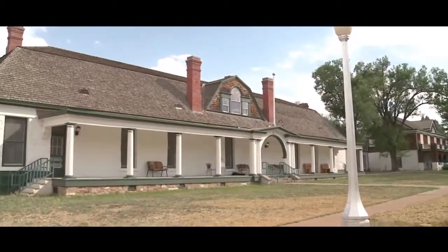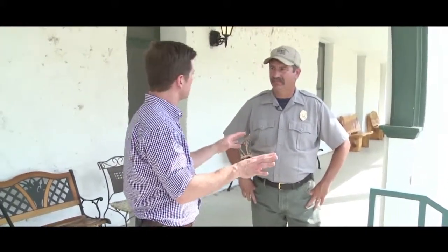All right, so Fort Stanton, this is huge, and it looks so different. Just looking at here, it doesn't look like we're in New Mexico. Right. So tell us a bit of history about this. First of all, when was Fort Stanton established? Fort Stanton was established in 1855, right along the banks of the Rio Bonito that you see right over there.